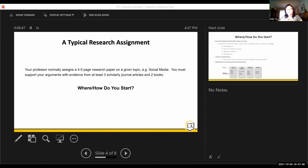Those are the reference books. They're in the form of databases. So just remember a couple of names. One is Credo Reference. The other one is Gale Virtual Reference Library. They're all within this database link. You click on the database.